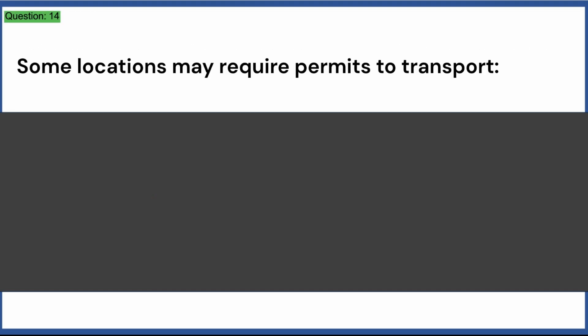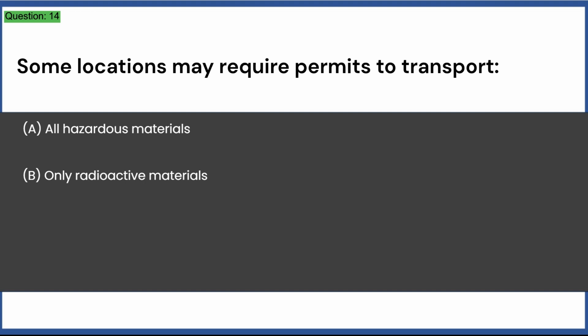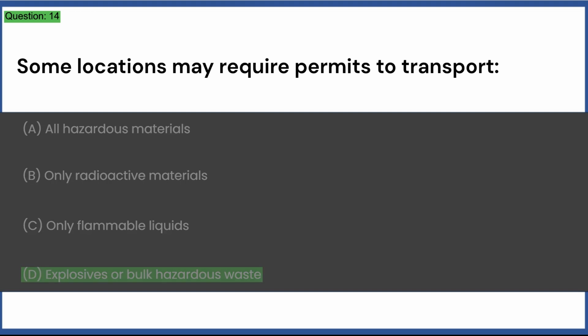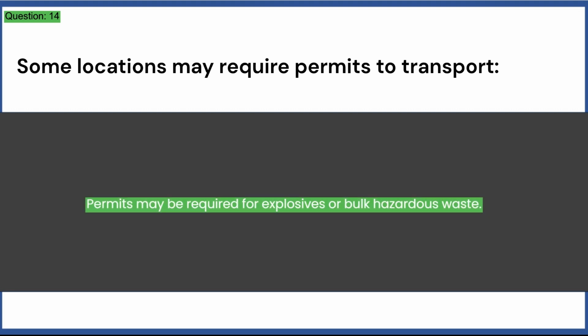Some locations may require permits to transport: A. All hazardous materials. B. Only radioactive materials. C. Only flammable liquids. D. Explosives or bulk hazardous waste. Answer D. Permits may be required for explosives or bulk hazardous waste.